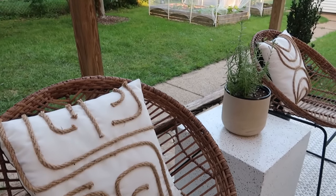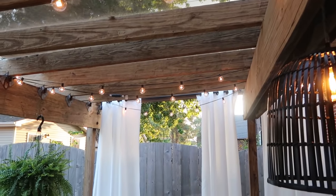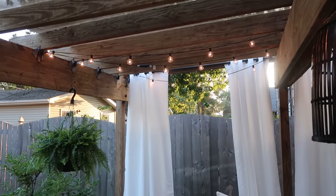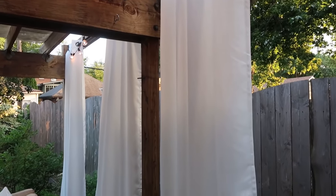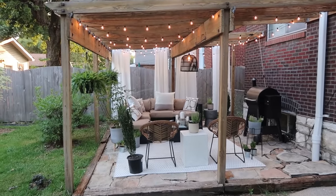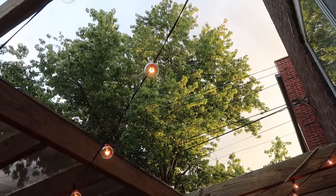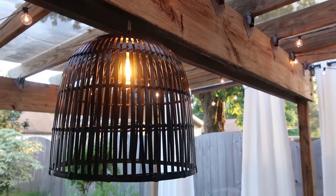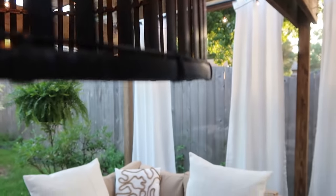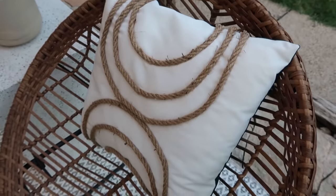Outdoor furniture can be really expensive, so I definitely suggest getting stuff on Facebook Marketplace or thrifting it. I found my couch and coffee table on Facebook Marketplace, and then all of the decor items I found thrifting. My lighting and curtains are all from Amazon, and then my amazing IKEA DIY basket lamp is just absolutely magical. All of the pillows I got at a big discount at Target, and obviously DIY'd them to make them look a little bit more funky, a little bit more me.